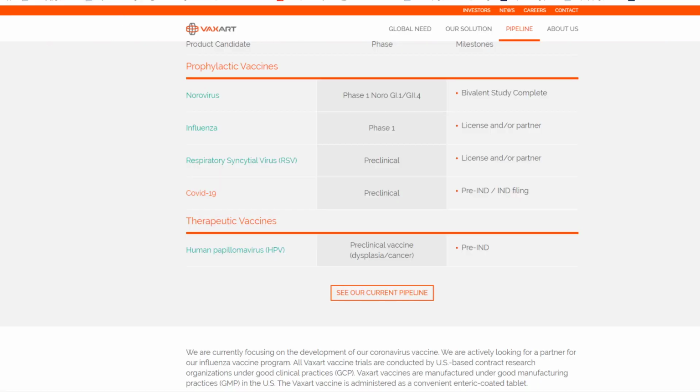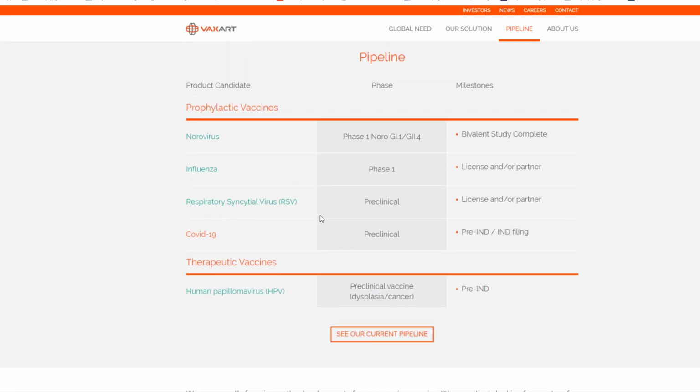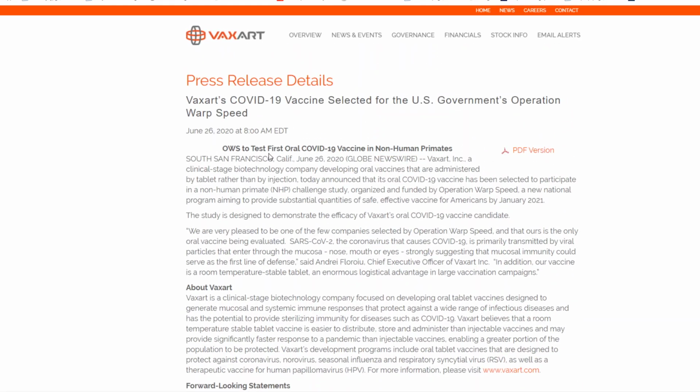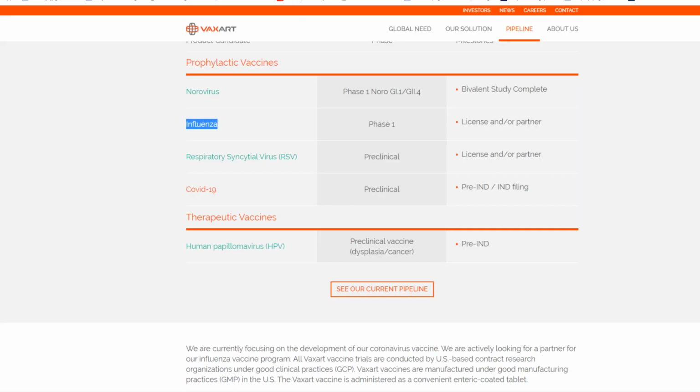Taking a quick look here, we see different things about the company. First of all, this company has multiple vaccines in play, although one of the most important things they're looking for right now is the COVID-19 one, and that's the one that has been accelerated, and it is the main focus for this company. Now, what's special about this vaccine? It's the first oral vaccine for COVID-19 that's being tested, and it's being tested right now on non-human primates, and I have a bit of an update on that in a second. And it's really at an accelerated production.